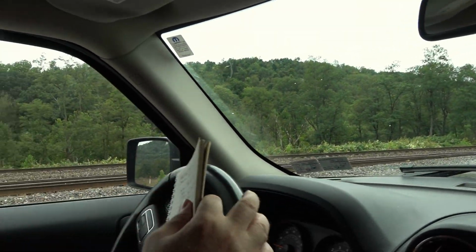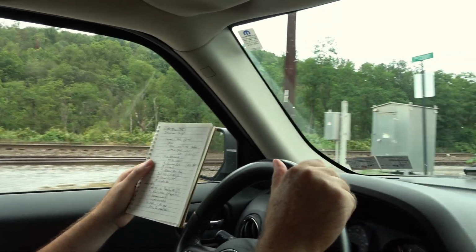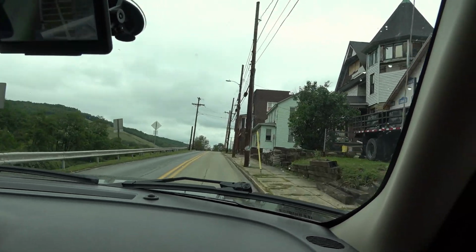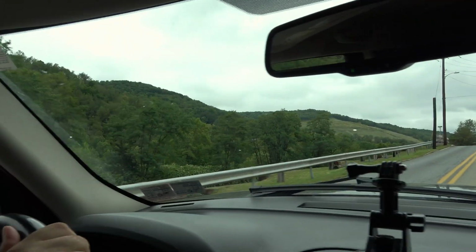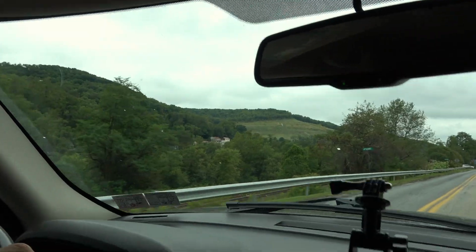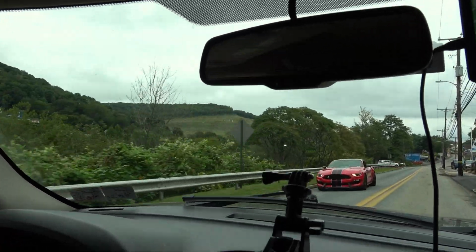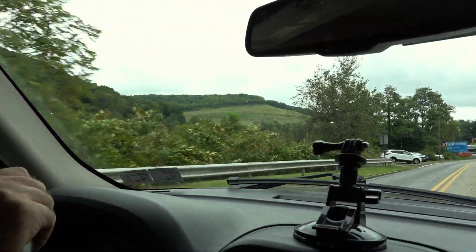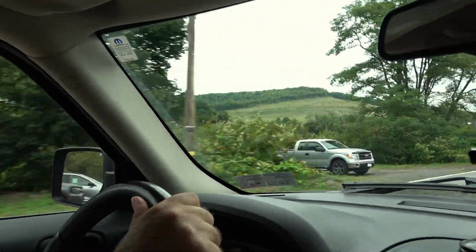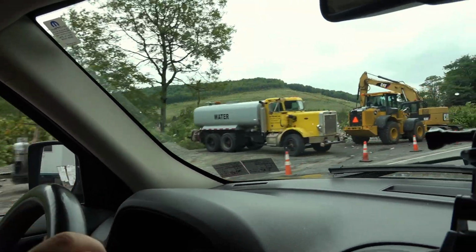Alright, so right here is where the flood, the river is right over there. So we would have been underwater at this point. All down in there would be the water. But you see, even up here, like we're up on the hill here. You can definitely see the gully, how it would have kept it contained. Hills on either side.